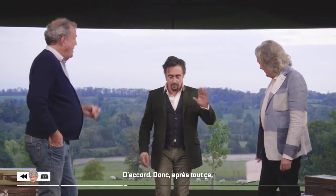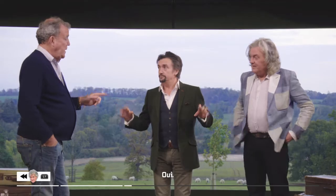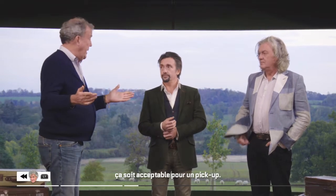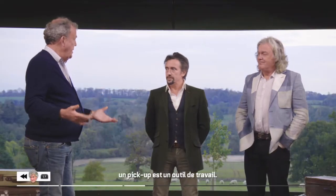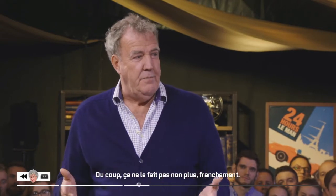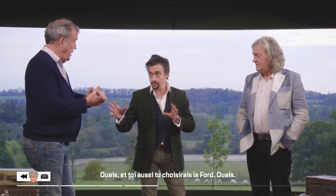That's it. OK, so after all of that, what is our conclusion, gentlemen? Can we do a sensible one? Yeah. See, the thing is, that Nissan you had, it did have a wobbly back end, and I don't think that's good enough in a pickup truck. The Volkswagen is very good, but pickup trucks are working tools, and it's just a bit too posh. You wouldn't want to get into it in muddy boots, so I don't think that will work. So really, it's the Ford, then? It's the cheapest, and I think the best looking, and it is actually the one I'd have. You'd have the Ford? Yeah. We'd have the Ford.